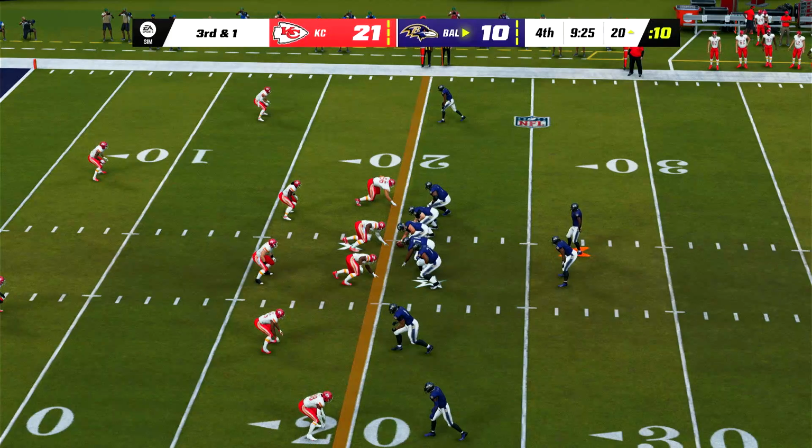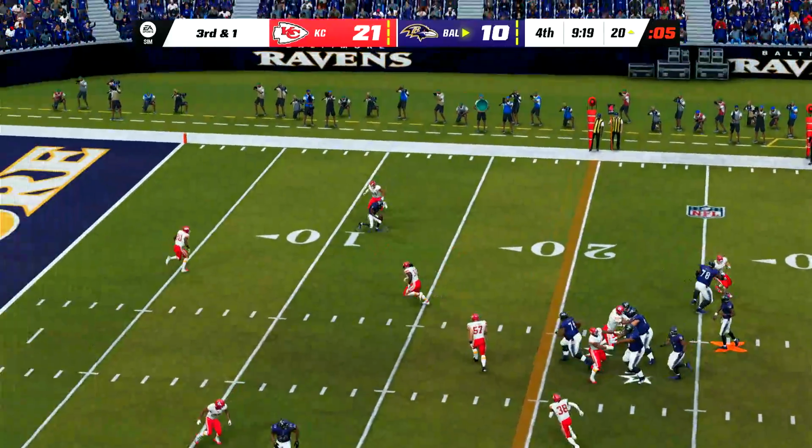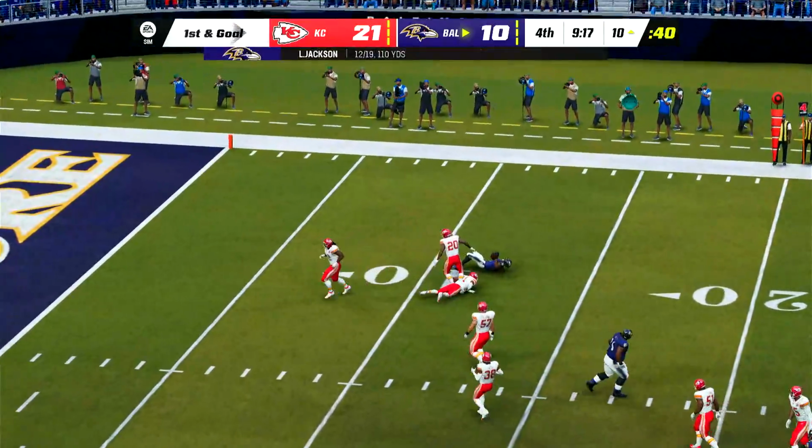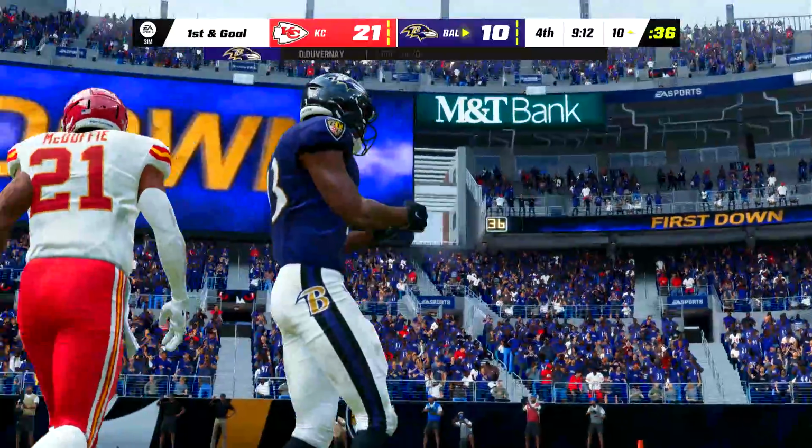They'll look to make it 3 for 3 on 3rd down conversions. They need a yard here. Here's Jackson. Open man is Duvernay. And the Ravens are going to have 1st and goal as they try to finish off this drive with 6 points.